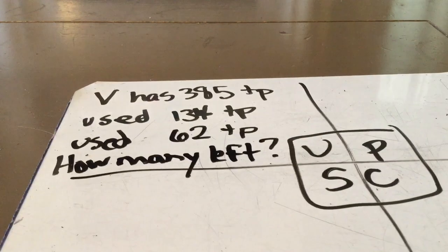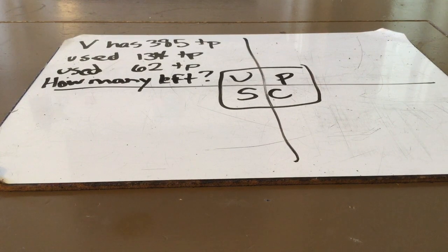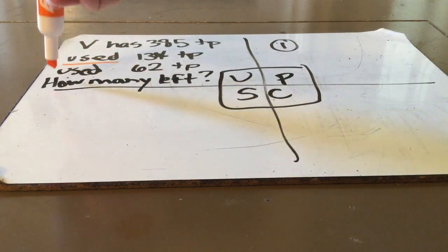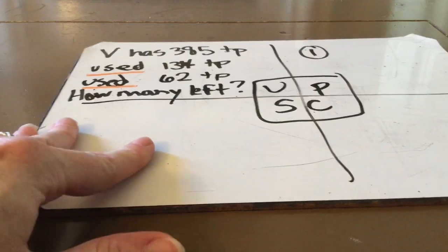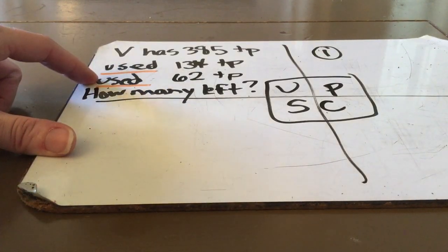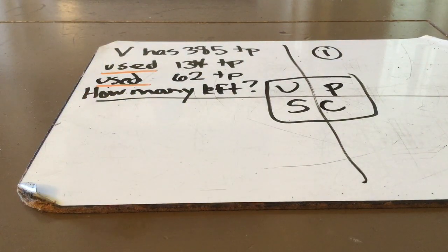Okay, so we see we have 3 numbers, so this is going to be at least a two-step problem. So first, I don't know if you remember, but when we have the same label, if it's a 2-step problem and we have the same label for 2 of the numbers, used and used, we can figure out a total amount that was used. Okay, so we're going to first answer, how many toothpicks did Valerie use? Okay, that's kind of like our secret question that we have to figure out.